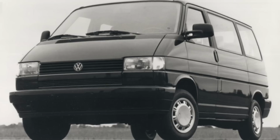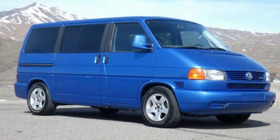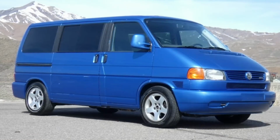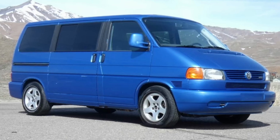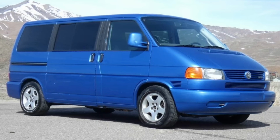Sales were so dismal that VW pulled the Eurovan after just 1 year. The Eurovan returned in 1999 with 6-cylinder power, but buyers were no more receptive. Compared to other minivans, even lousy efforts like the aforementioned Previa and first-gen Odyssey, the Eurovan's pitiful sales numbers looked like a rounding error.